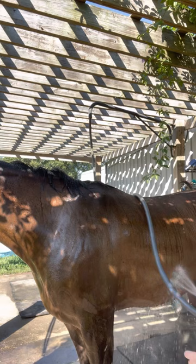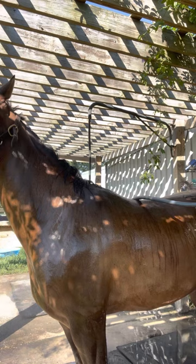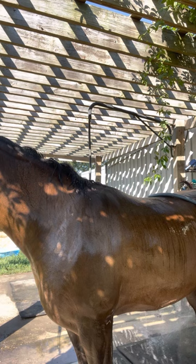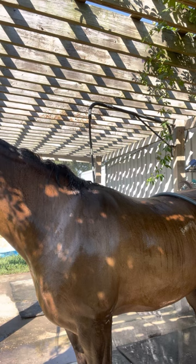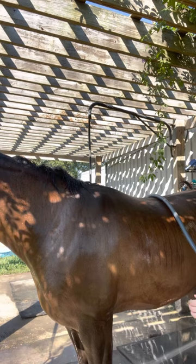Now we're gonna go from his belly to his back leg, to where his saddle was, and his butt. And the water's going down my shirt. And then to his butt, and lift up the tail. Perfect. To his inner legs, I go to his inner legs.